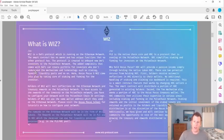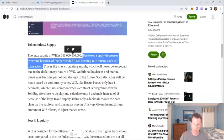Now, the rewards on the Ethereum network you get, those will be in the form of Wiz tokens, ERC20 tokens. The rewards on the Pulse Chain network will be in the form of Pulse token. Pulse is the native token for the Pulse Chain blockchain. And it will also be in Hawk tokens. Those are Hocus Pocus tokens, which the receiver can use for liquidity providing purposes.